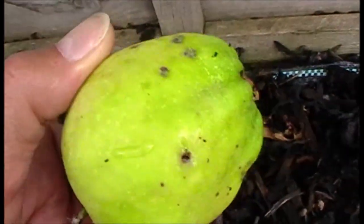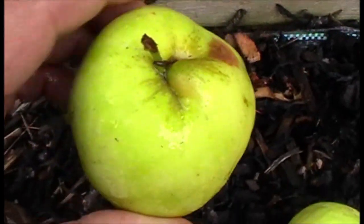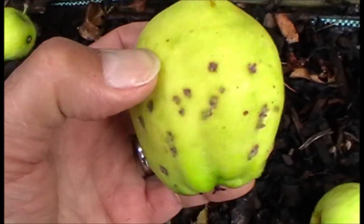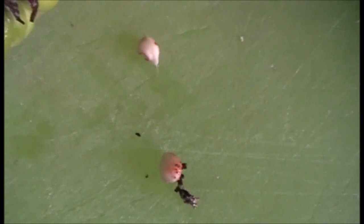All those black sunken patches. Now what I'm going to do, I'm going to cut one open and just see how the pips are looking. So bear with me. So if you look at the pips, they're not really brown at all. There should be some brown indicating ripeness.